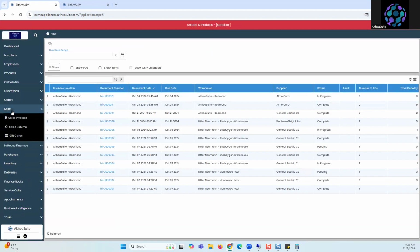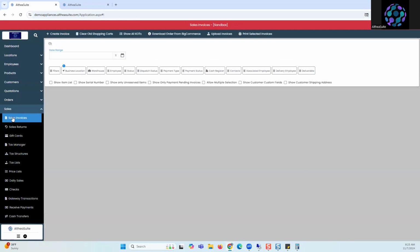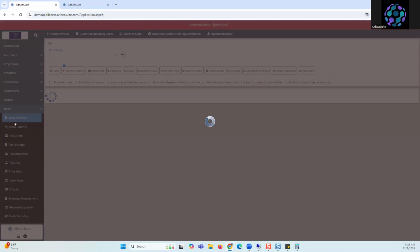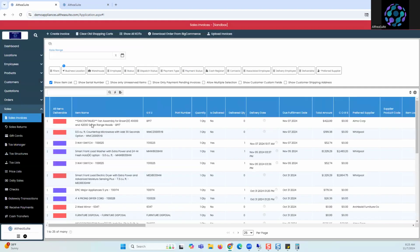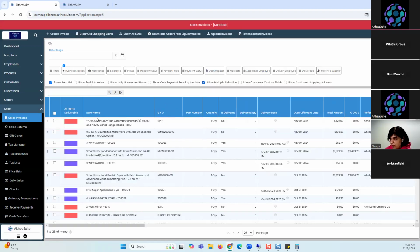So this is how sales processes can be handled in AltheaSuite. Purely, if you're not using orders and you're just making invoices, these are the ways to do it. There are so many filters here which can give you more information, like show item list. It's going to break up your sales into different line items. We all know that there are fulfillment colors here, which will tell you what you have in stock, what you can deliver, what you cannot deliver. You could allow multiple selection, see your shortage and create back order POs from this screen.